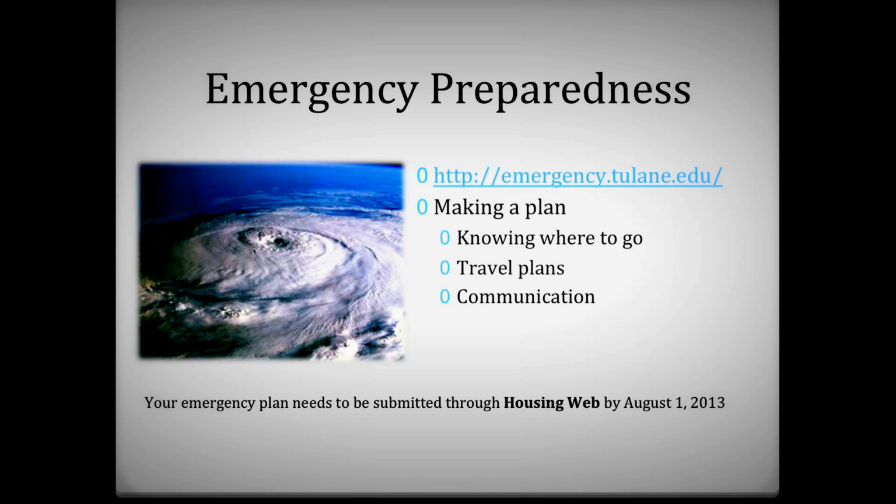Another big part of safety and security is being prepared in case of an emergency. We are in New Orleans, and New Orleans is known to attract hurricanes. I'm from Louisiana, so I've grown up knowing about hurricanes, but if you come from somewhere not on the Gulf Coast, it might be a whole new experience for you. So Tulane requires every student to make an emergency preparedness plan. What this plan includes, they want to know where you're going, they want to know your travel plans, and they want to know who they can contact to make sure you're okay.